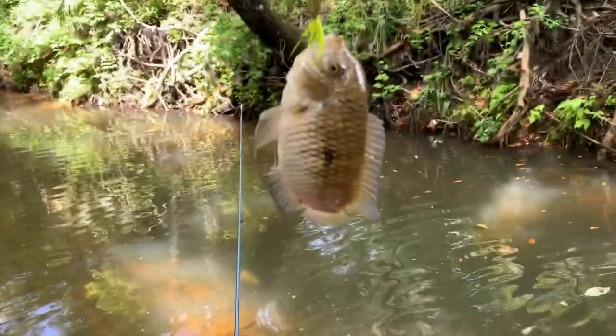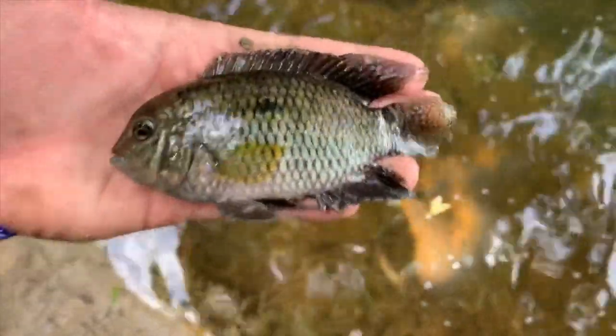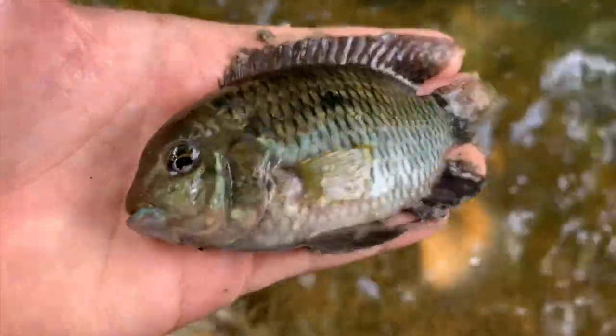Peace. This right here is, I think, the Akara cichlid I was talking about, and this is huge, guys. And these guys get really pretty when they get bigger. There's a bunch of blue and green on him. Beautiful little fish.